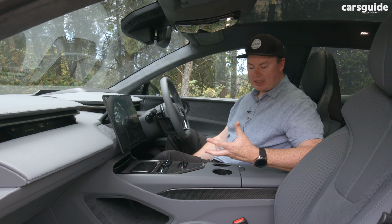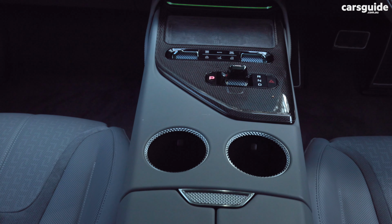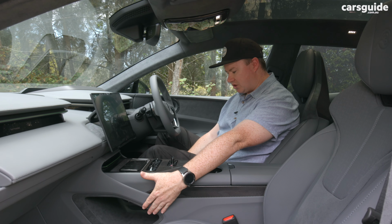And then in terms of practicality, well, you've got the usual, a couple of cup holders, a wireless charging pad, a little shelf under here, a little storage box here. There's a good amount of storage, but you do sort of feel that this is very much a driver-focused car rather than trying to be overtly a limousine. Having said that, it's actually really spacious in the back seat too. There's plenty of room for me as a roughly 180 centimeter adult. You'll get two people in absolute comfort back here.